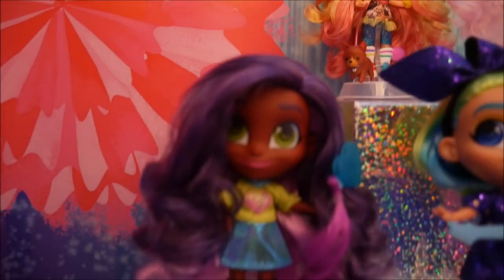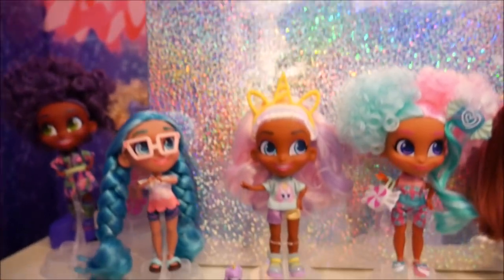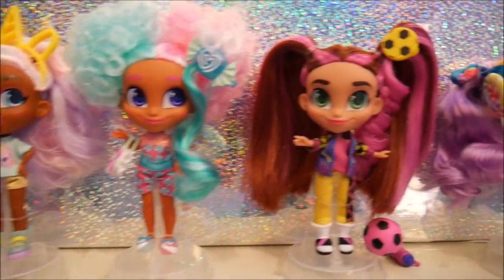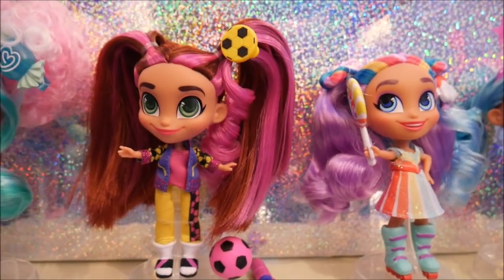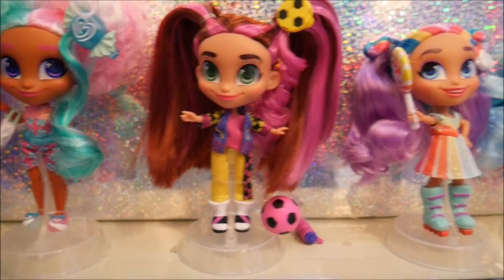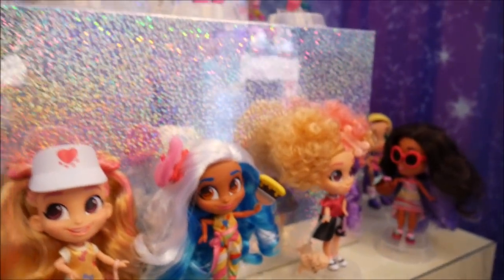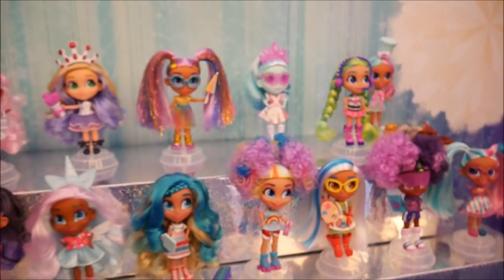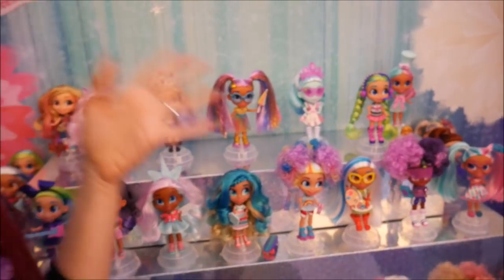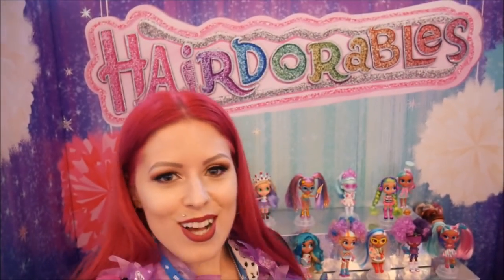And all of them have really bright colored hair, very anime bright eyes. They come with little hoverboards, suitcases, candy, and more. I'm really excited about this. They did a good job. Oh, look at her little socks. They did a great job. Honestly, Just Play always does really good with dolls, I feel like, but I'm so happy they finally did this big reveal, and this is the first time we're seeing it. So yay, dolls.